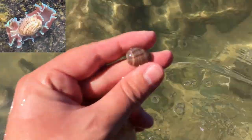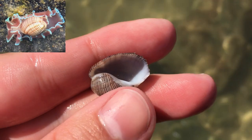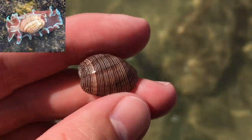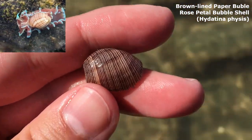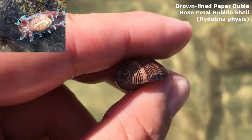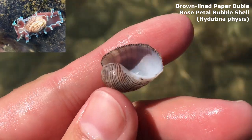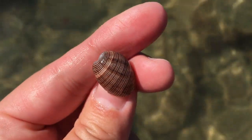Number 9. The brown lined paper bubble. This bubble shell was such an incredible find, mostly because of the gorgeous creature that lives inside of it when it's alive. Oh my goodness, what? I just found a live one of these like 2 days ago. I didn't think I'd actually find an empty shell. It is the rose petal bubble snail's shell, also called the brown lined paper bubble snail. It's got a lot of names. Oh my goodness. It looks like it's in perfect condition. What? But oh my goodness, I adore this. Wow.